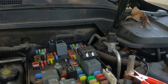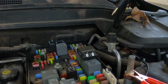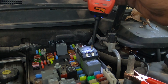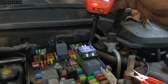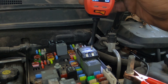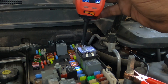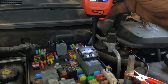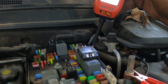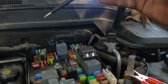Let me turn the key off for a second. All right, I just cycled the key again. I should have 12 volts. I got 2.7 volts in that. And I have 11 volts in that. That's not good at all. I got 2 volts in that. This relay is not going to energize like that. Two volts. Battery voltage is 11.72.